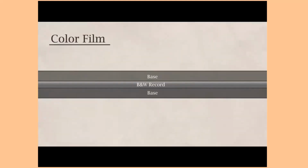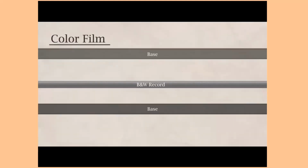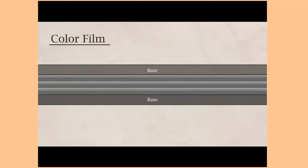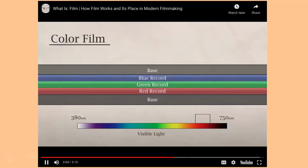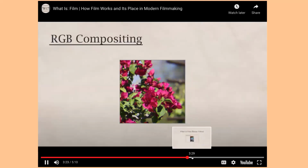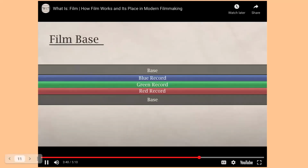Now, this is fine for plain old black and white film, but to record color we'll need 3 of these light-sensitive layers. Each of these layers will be sensitized to only react with light of a single color. So we'll need 1 blue, 1 green, and 1 red layer, all stitched together in a flexible, transparent material to make a color image. This is a really cool topic by itself.